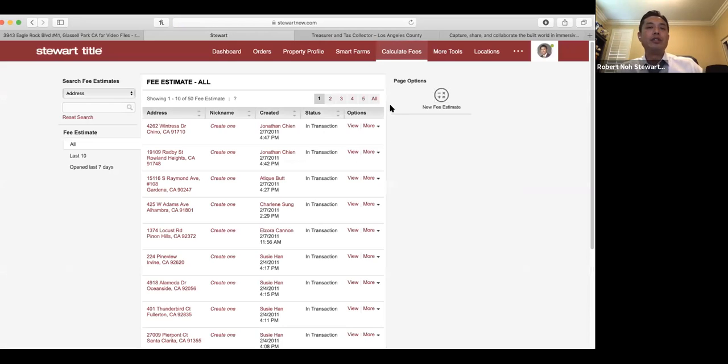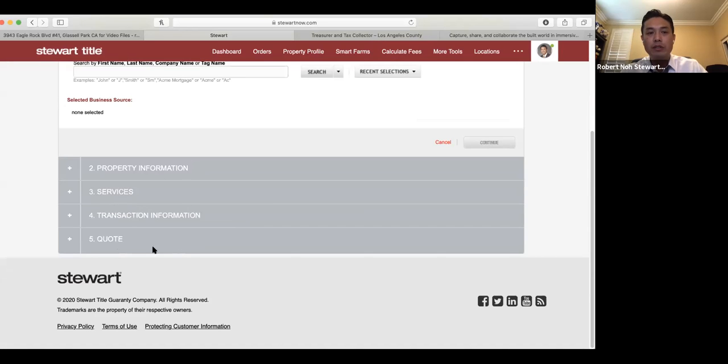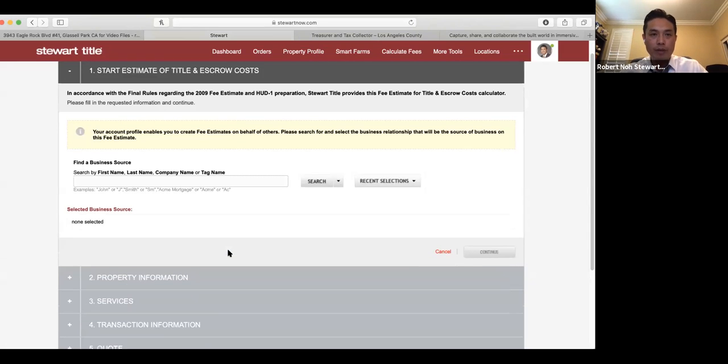And then calculation fees, you could actually do a net sheet on this one. A lot of people call me and ask about a net sheet, like, can you guys do the net sheet? Yes, we can. When you click calculate fees and then click new fees estimate, you'll be able to put in their name and your client's name and all that. You could put property information, service, transaction. We give you a general net sheet.